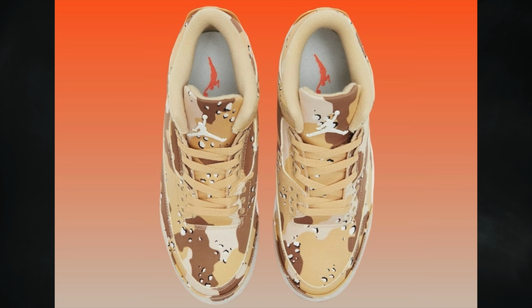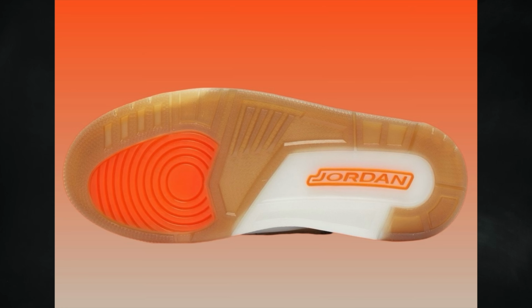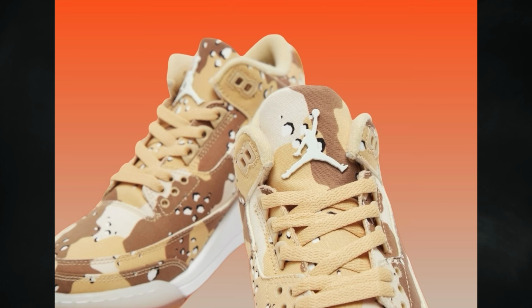So this shoe just leaked, and the official colorway is dark driftwood, cell, hemp, and velvet brown. Now, as you can see, the highlight of this pair is desert camo across the upper, while they are constructed with canvas. The Jumpman on the tongue is embroidered in white, and then the heel branding is dipped in black. The shoes also feature the WNBA logo placed on the insoles in orange, while white hits the midsole, and then we have a translucent toe cap. Other details include a semi-translucent gum rubber outsole with orange areas.